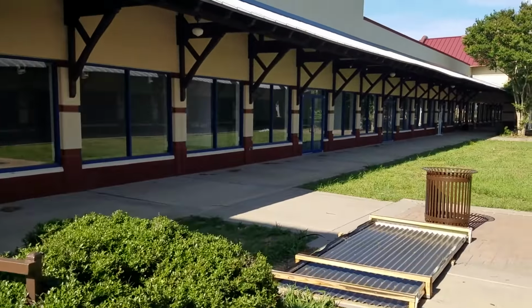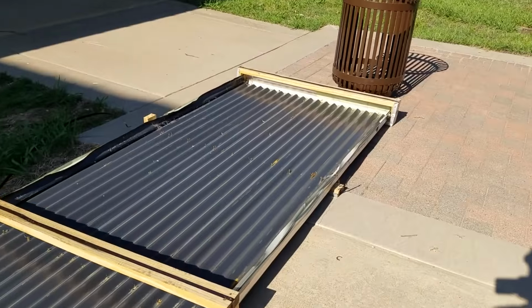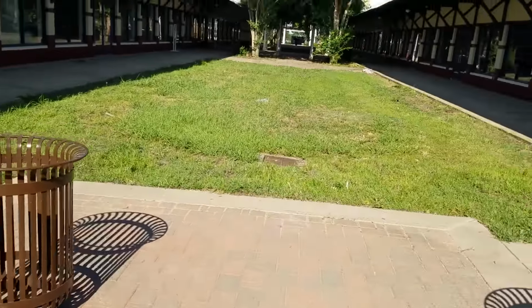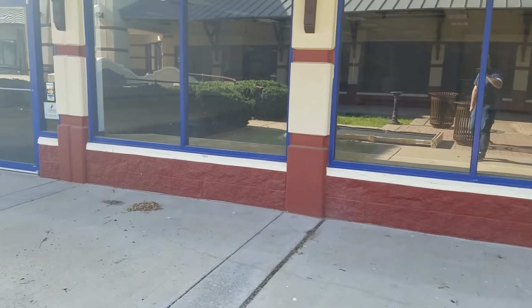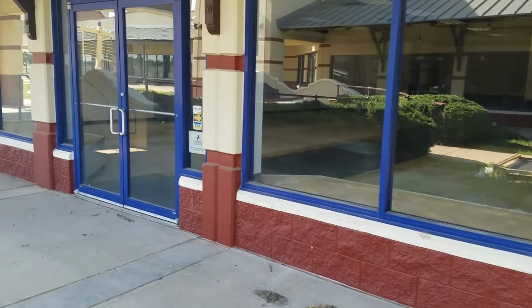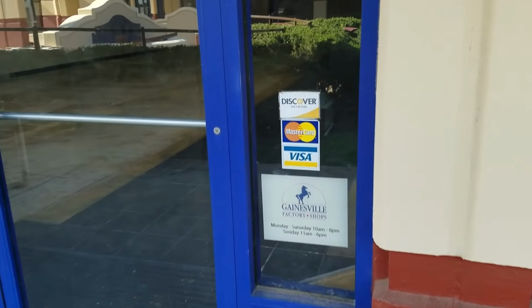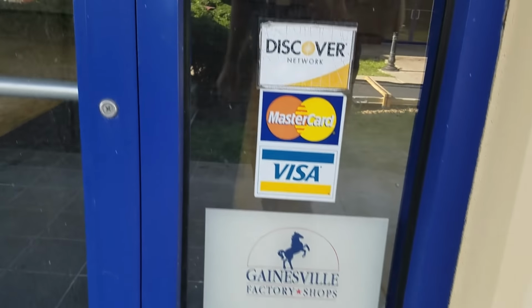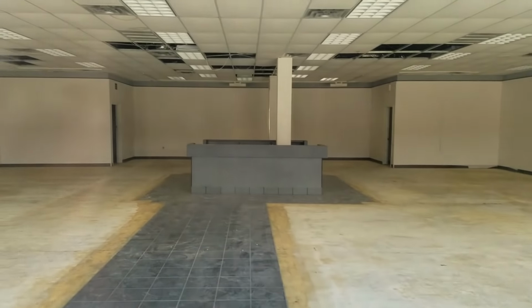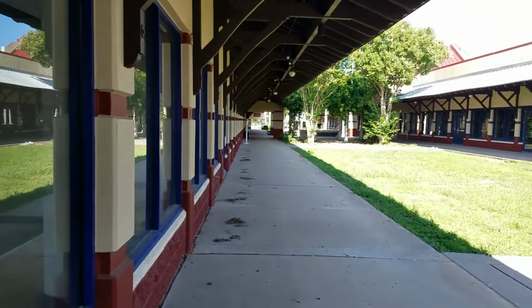I wonder if there's anything. Don't know what that is. Something from the roof maybe. See if this sign said anything over here. It's just Gainesville Factory Shops. Right there. Absolutely no indication of any store whatsoever.